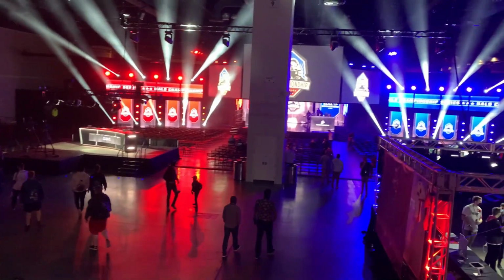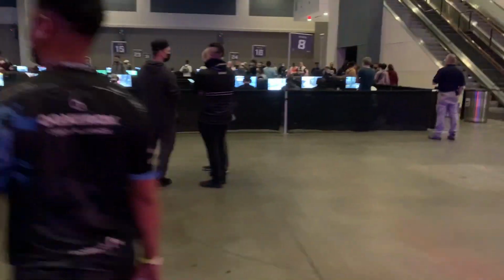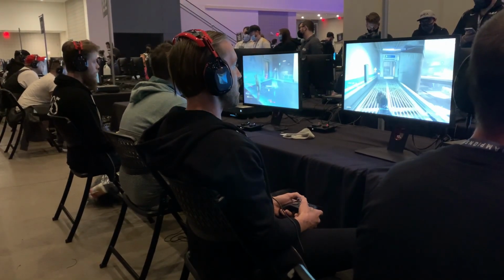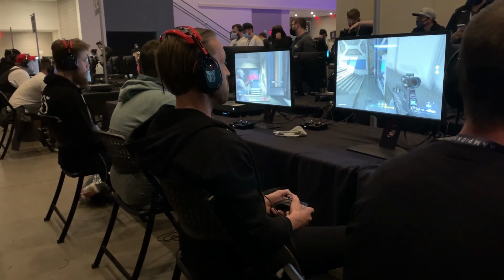You had the main setup that you would have seen on the stream, and then there was a side setup off to the side where they had some of the other teams playing. The only weird thing was that in the venue, we didn't get any sound over there, but when you watched the stream online, you'd get the casters. I just thought that was a little odd, but you'd get the sound if you were watching the B stream on Twitch. Not the end of the world, just something I thought I'd point out.